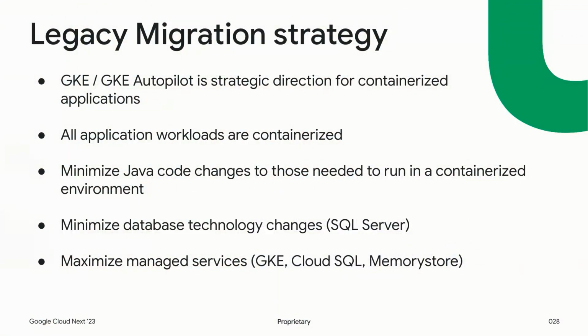But again, it's that ongoing, big bucket of the things we have running already, some of our tech debt, some of the things that we use Cloud SQL for. If you look at our strategy around migrating our existing apps, as I said, the thing that drove us really to Google Cloud was GKE, our containerization.